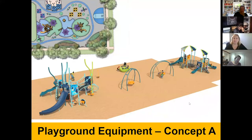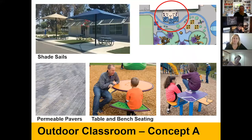And then another element that we have incorporated in this concept is an outdoor classroom space. In this space, we'd like to use permeable pavers with some signage, and these are pavers that allow water to infiltrate into the ground. So again, just another teaching moment for the kids, and then some outdoor seating for kids to do their homework, have classroom space, or just to hang out and relax.